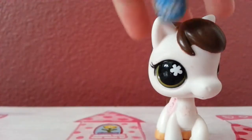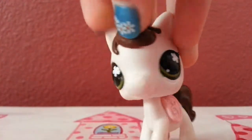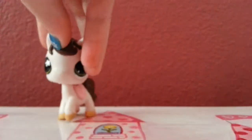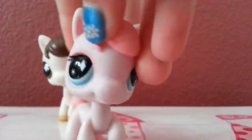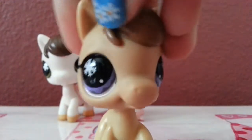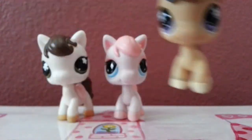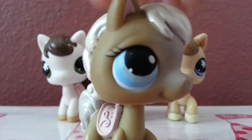Horses are next. Now I'm missing one of my horses, but you guys might know what horse it is. First up, we have this cute little brown and white horsey with a saddle. This pink one doesn't come with a saddle. They're both the same kind, one has a saddle, one doesn't. Then we have this other really cute horsey, which I like. And then we have another one, which is this one.